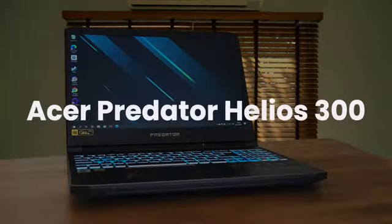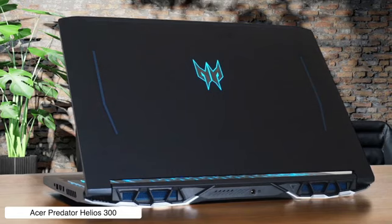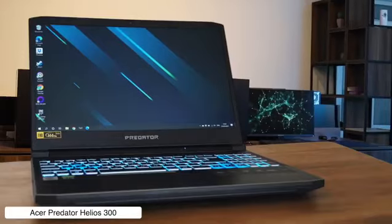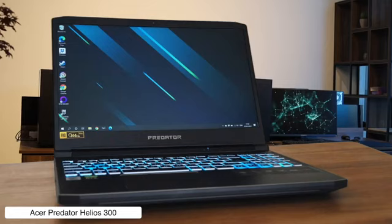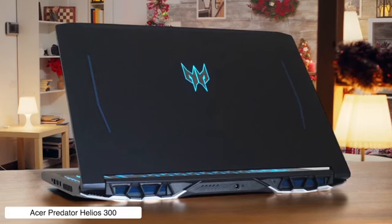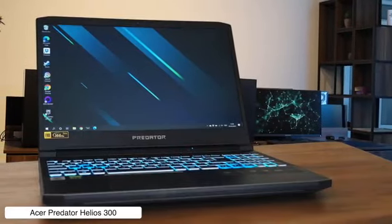Acer Predator Helios 300. This machine is a beast for performance, chewing through complex video edits and rendering tasks like nobody's business, especially in Premiere Pro where it posts great export times thanks to strong Intel CPUs and powerful NVIDIA graphics options. You get plenty of ports for all your gear, including Thunderbolt, which is always nice to see. But damn, this thing gets hot and loud enough to double as a space heater and a white noise machine simultaneously. Seriously, the fans can hit 55 decibels.